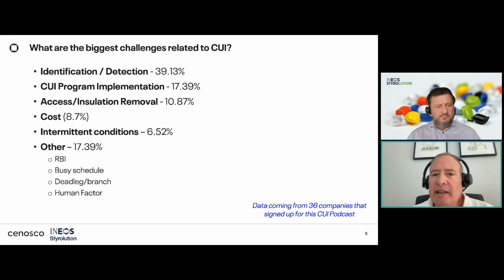So we asked, what is the biggest challenge that you have at your site? And by far the biggest challenge that we saw, with more than 36 companies participating, was identification and detection. We still struggle to detect the CUI or the areas with CUI. It's going to come to the point when we're able to put a couple of sensors here and there and detect CUI efficiently. But as of right now, identifying CUI areas is the biggest challenge, almost 40%.